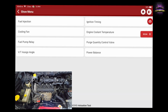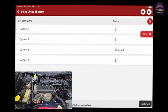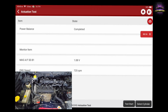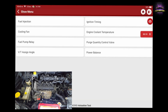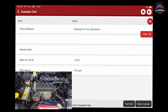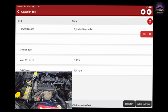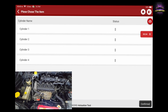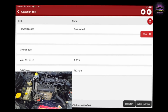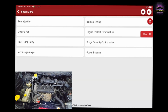Let's go into cylinder number 3. And let's do the same test. So, I mean, number 2 sounds like it's contributing a little bit, but in comparison to the others, it sounds like it's definitely weak. So we're going to do number 4. And listen to the tone of the engine. So it dropped all the way down to 575. So number 1, 3, and 4 sound the same.